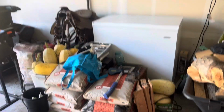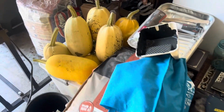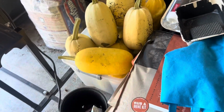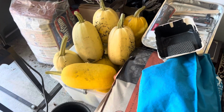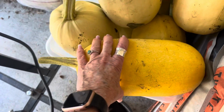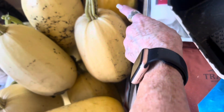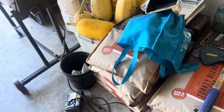Okay guys, we're gonna start with this freezer, but I did want to show you, look at all these spaghetti squash. We had to pull these because of frost. 19 of them, and they're huge. That one's like the size of a watermelon. Anyways, lots of spaghetti squash curing here in the garage.